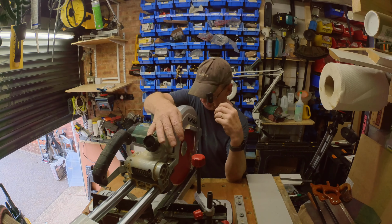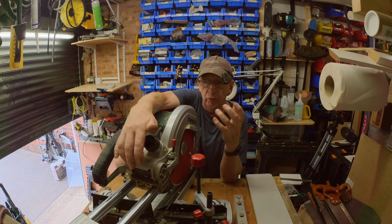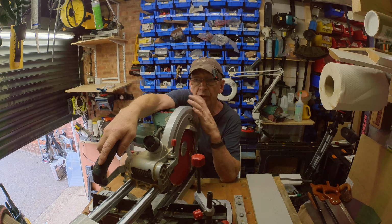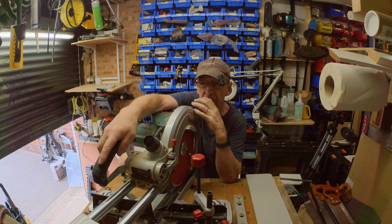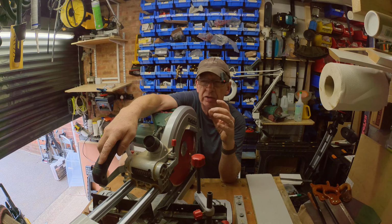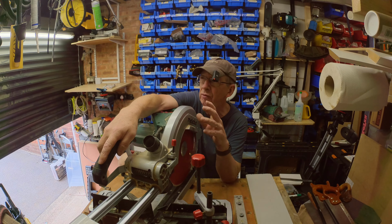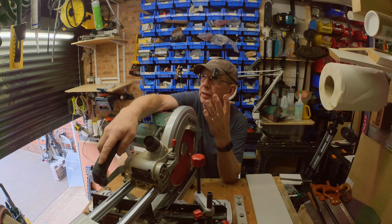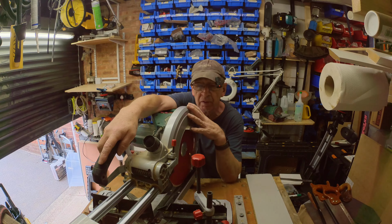So there we have it then. Metabo KGS305. Would I buy it again? Yes. Would I buy it, as Ginger Smudger asks, for $329 as opposed to the $290 that I paid for it? Yes, I would. I would imagine it still represents one of the cheaper ones. There's an SIP one that's cheaper that I looked at originally, and I can't remember why I didn't buy it, but I decided this was the better of the two.